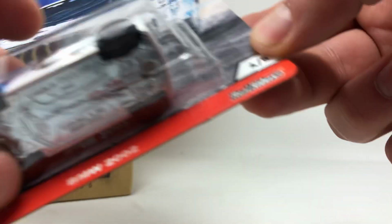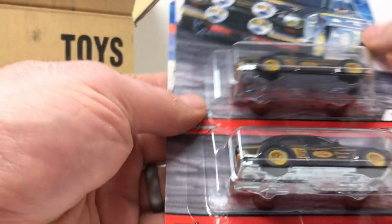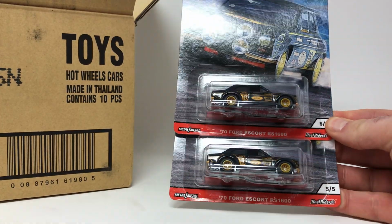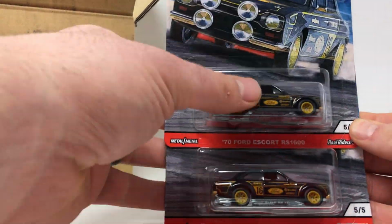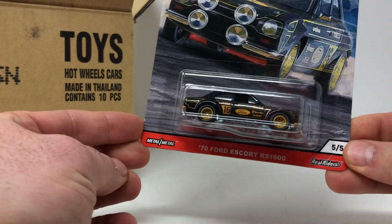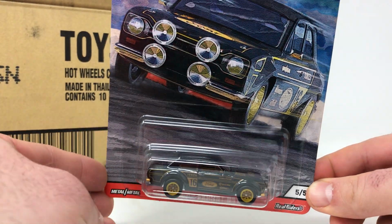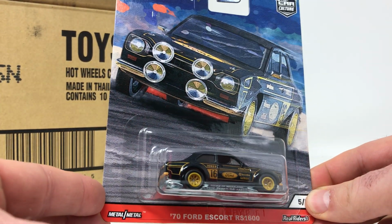There you go, 2x2. This is a 10 car case, and there's exactly two sets in this particular case. So this one right here is the 1970 Ford Escort RS 1600. Check out that card back. I love the art on these.